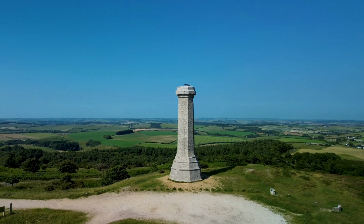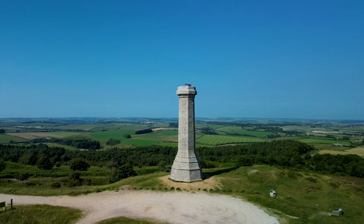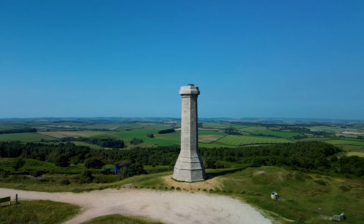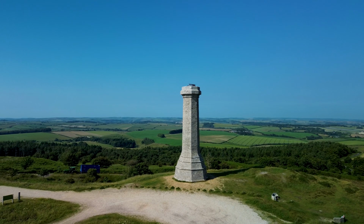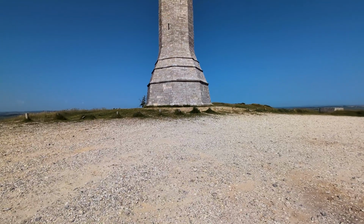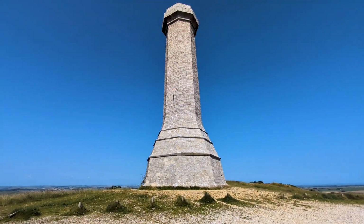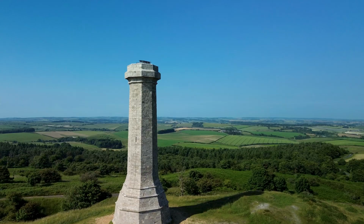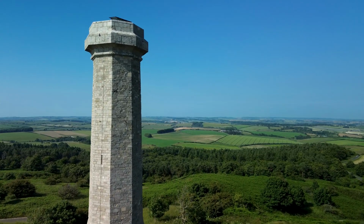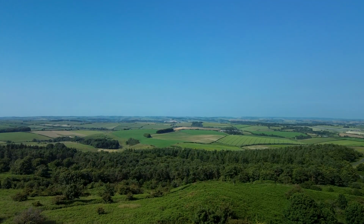The Hardy Monument can be seen from as far as 60 miles away, making it a historic navigational landmark for passing ships and a visual beacon for miles around. From the summit, you might spot the coast of Devon, St Catherine's Point on the Isle of Wight, and even the Mendip Hills to the north.